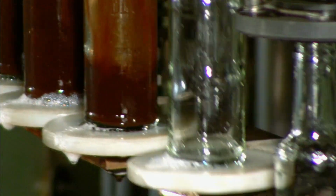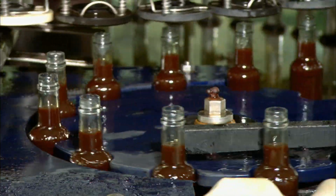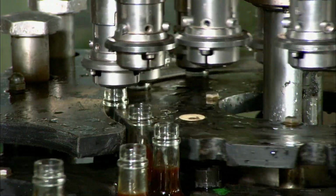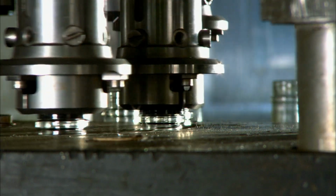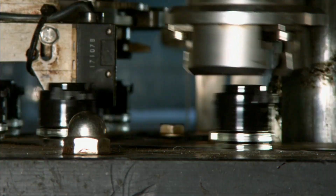The bottling process is entirely automated. The factory produces different formats. This one is modeled after the original bottle from the 1830s. The machinery closes each bottle with a one-piece plastic flip-top cap. Inside, there's a small hole to ensure the sauce dispenses at the right flow rate. This prevents accidentally pouring too much sauce.